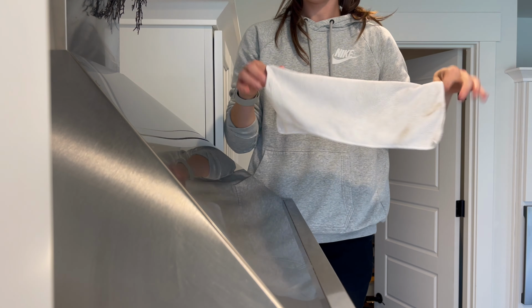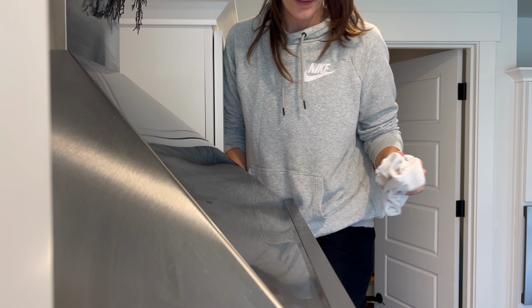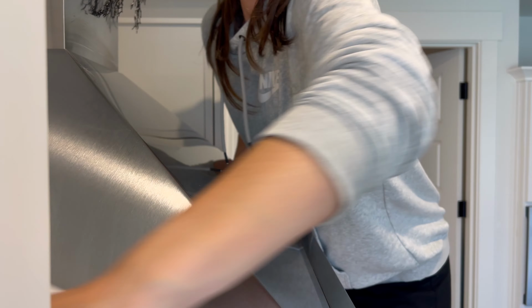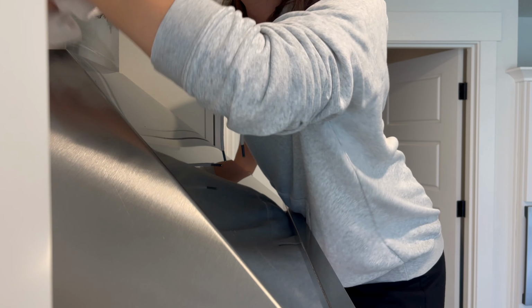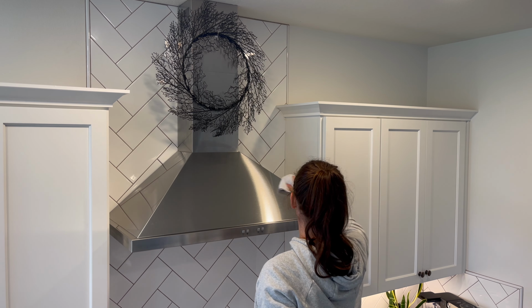A lot of the times when I'm doing the stainless steel, I'll use just kind of whatever cleaner that I have available or that I've been using on the counters, and I will spray it and wipe it down with one side of the rag, and then I'll flip it and use the dry side to polish it so that it isn't all streaky.